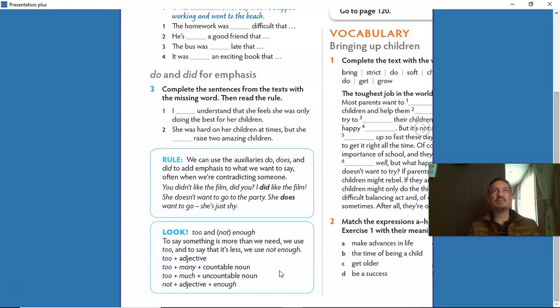For example, wow, this coffee is terrible. There's too much sugar in my coffee. It means that there's an excessive amount of sugar, more than I need, more than I want. Okay? That's why I use "too much", because sugar is uncountable.